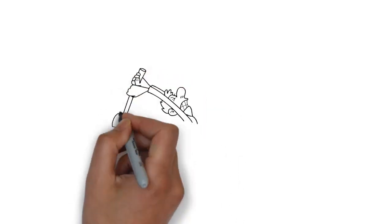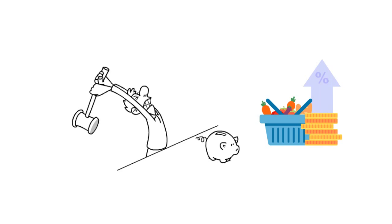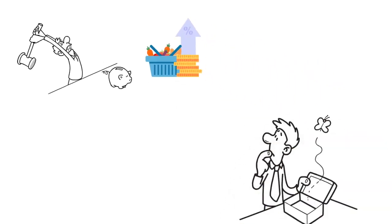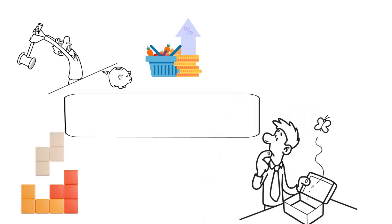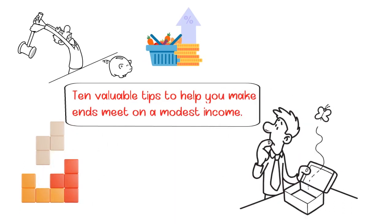Living on a limited income can be a constant challenge, especially now with the ever-increasing inflation rate. Managing your finances to stretch them until the next paycheck might feel like playing a game of Tetris. Thankfully, this video offers 10 valuable tips to help you make ends meet on a modest income.